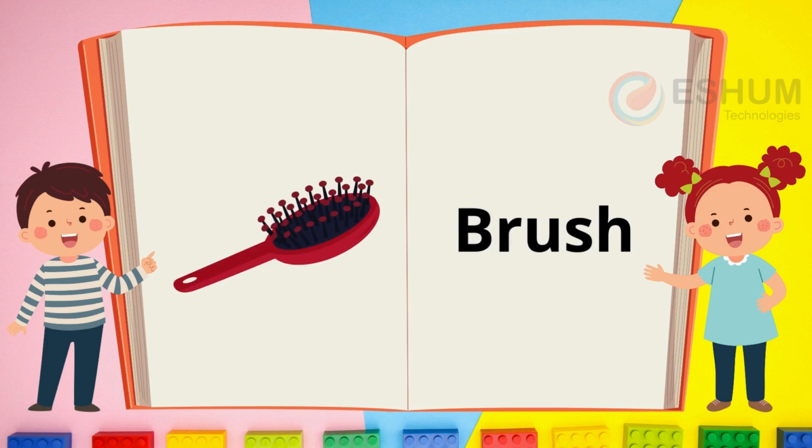Brush. The picture shows a brush. You can use it to make your hair nice. What color is your brush?